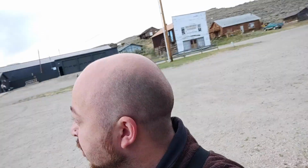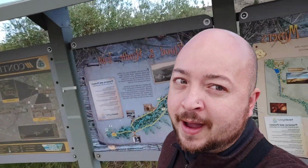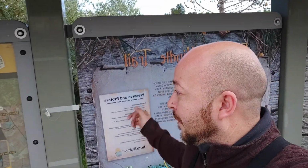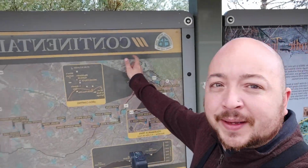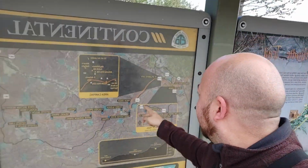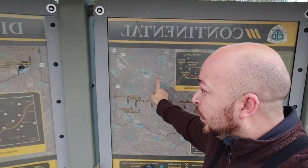All right, y'all. So here is the plan for now, because Ghost Town don't open up for another hour. I know, Ghost Town's got hours. So we're gonna go check out this trail, and hopefully we're gonna talk to somebody doing the Continental Divide Trail. So the Continental Divide, we'll talk about later, but it's what splits the Rocky Mountains east and west. There's like a trail that goes down it. This lady's daughter is walking it all the way from Canada to Mexico, which is just crazy.